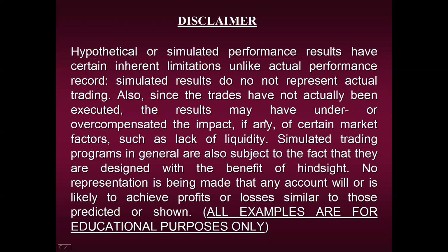Now, before we begin, as always, we are required to share this with you. So please take a moment to view our disclaimer. I'm going to share with you a lot of performance results with these 2 entry points, but please remember that we can in no way guarantee that any of the results I'm about to share with you will be repeated in the future. Also, please remember that since we are an educational company, all examples are strictly for educational purposes only.